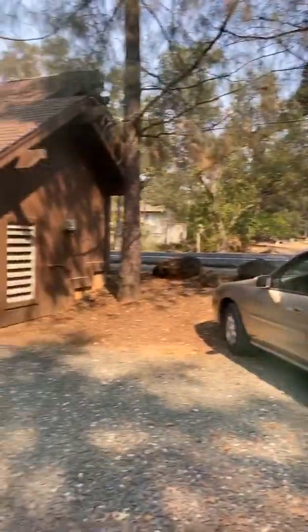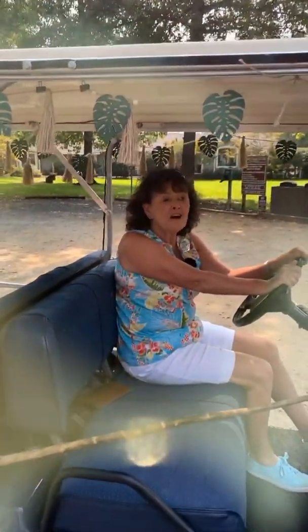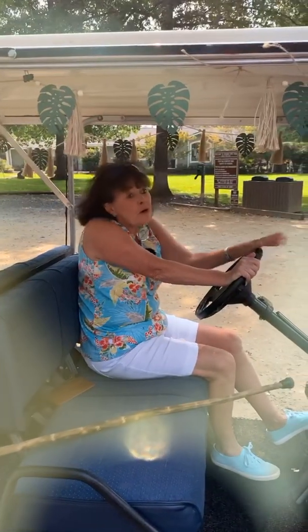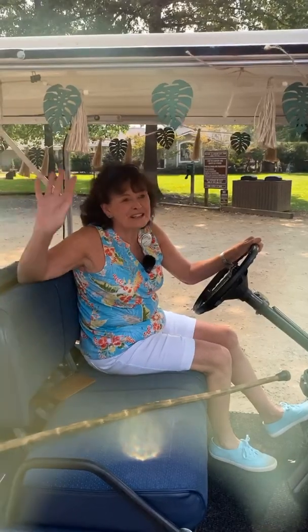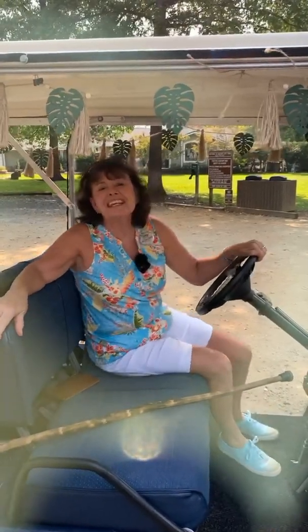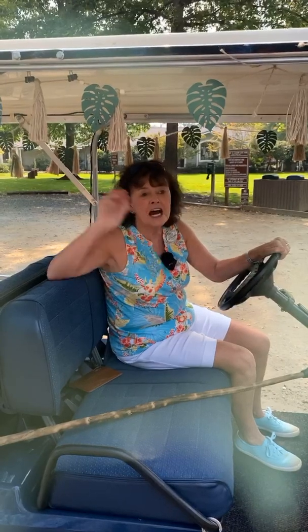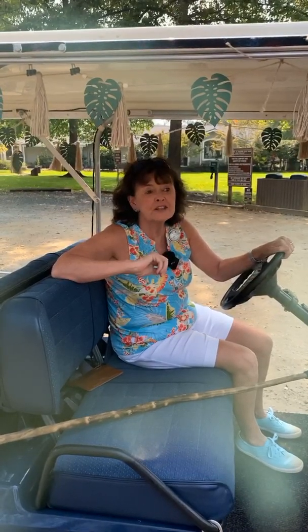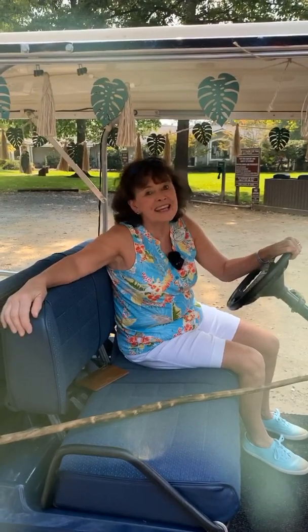So I'd like to thank you so much for being part of our golf cart tour or our walk around Lake of the Pines. It's a 4-mile course, as you know. We've got bathrooms at every park. We have places for you to turn around, places to get water. It's just a lovely walking path with lots of variety and lots of great neighbors to say hi to.